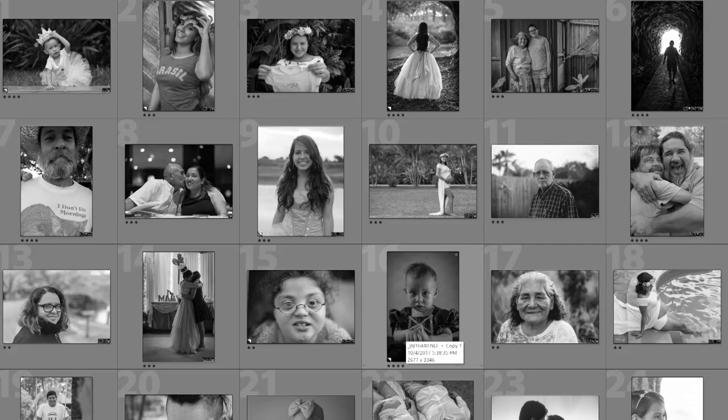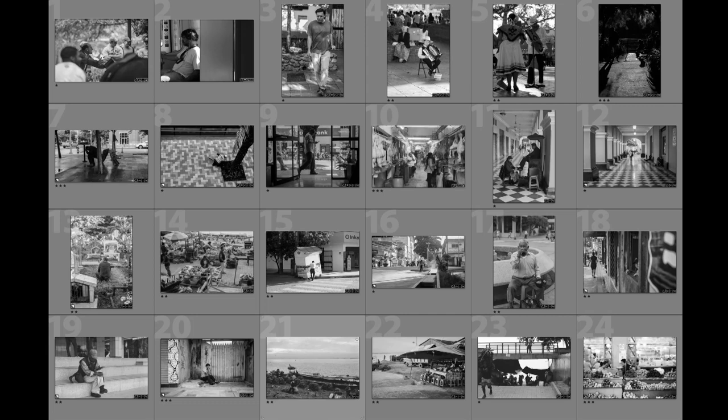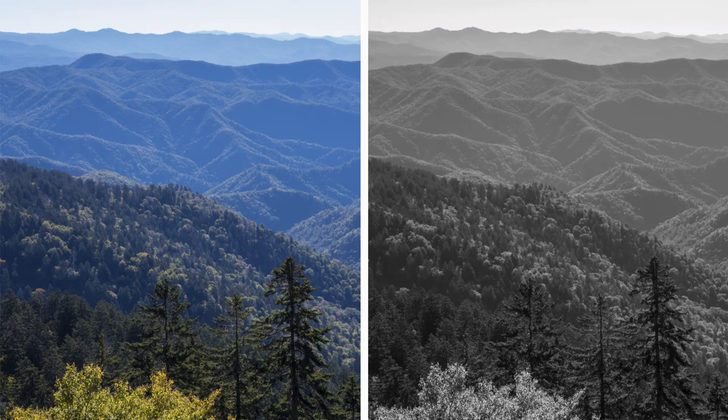So for me, the most common application of black and white is in portraiture, where you already have a very obvious subject, and in street photography, where it can really help eliminate distracting elements in the images. An important point that I wanted to make is that not every image that looks good in color is going to look good in black and white.